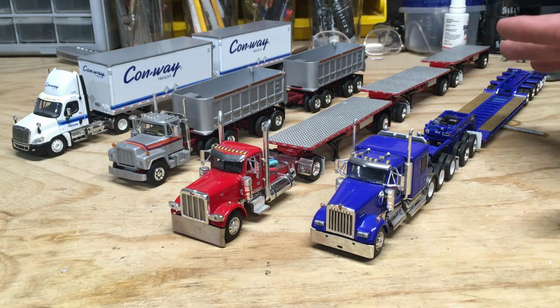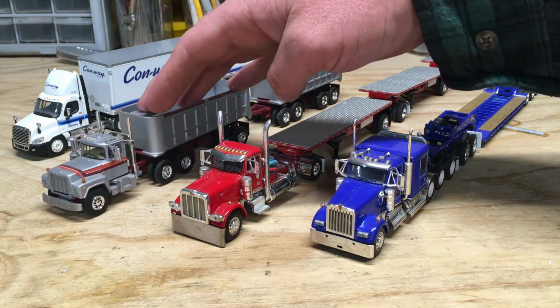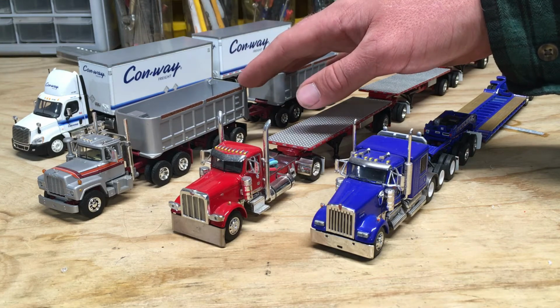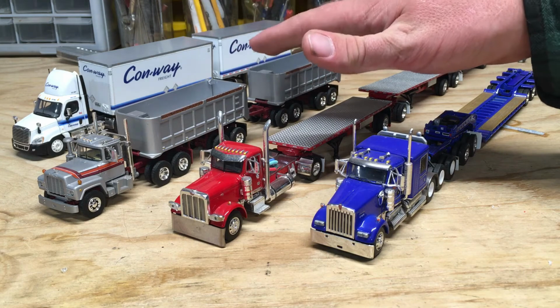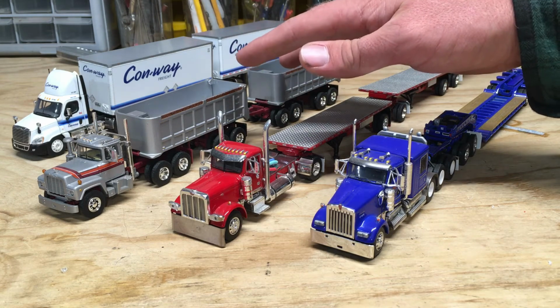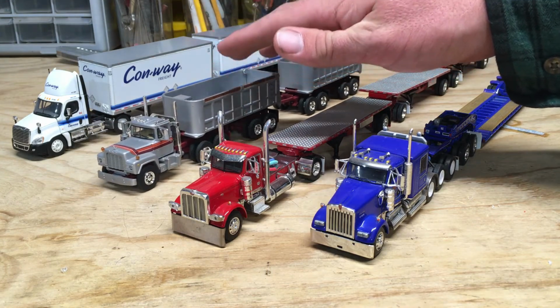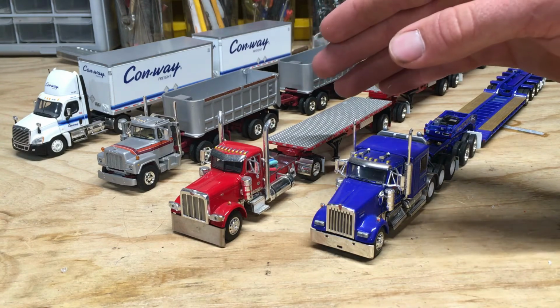Now these are the other multi-trailered trucks in my collection, and the first one here is this Mack R model made by First Gear, and it comes with the 2 pup dump trailers. And although this isn't as detailed as some of the other trucks or sets that First Gear has done, it's still a sharp looking combo set, and I mean that's part of why I purchased it.